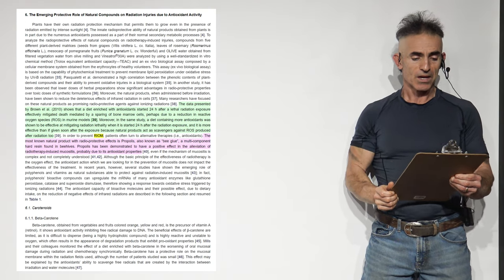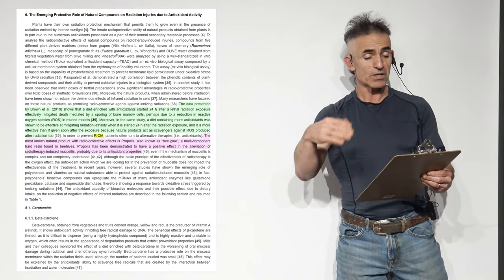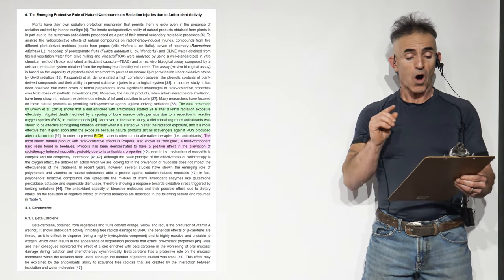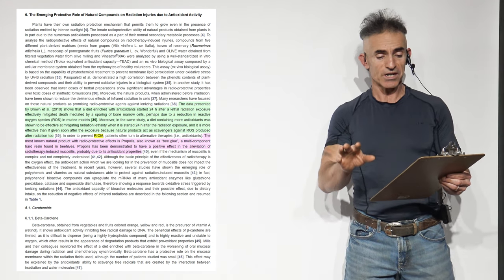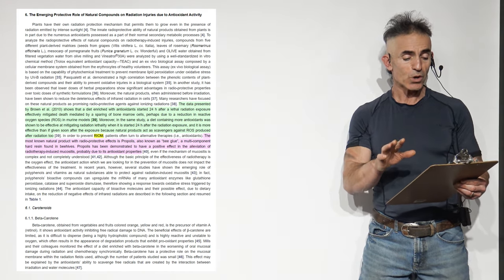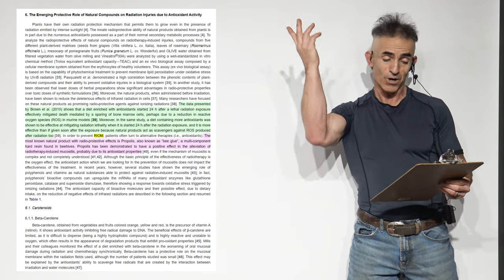But to proceed, in order to prevent RIOM, remember, in the context of radiotherapy-induced mucositis, patients often turn to alternative therapies, i.e. antioxidants, as we discussed prior.